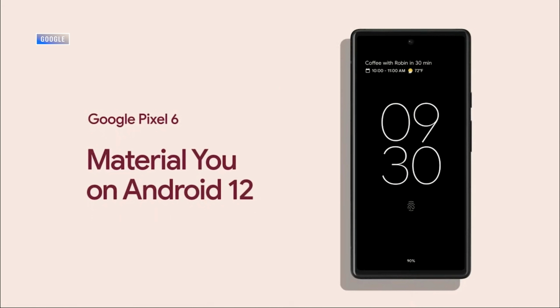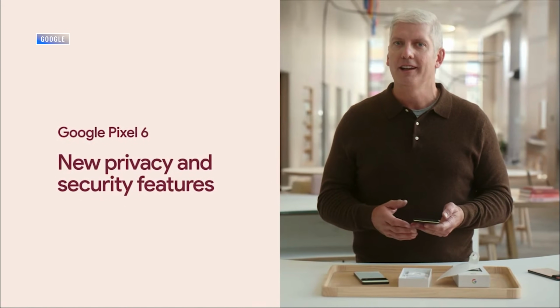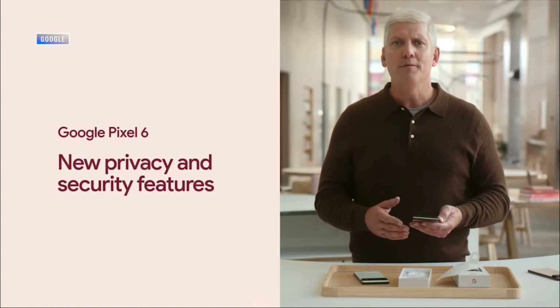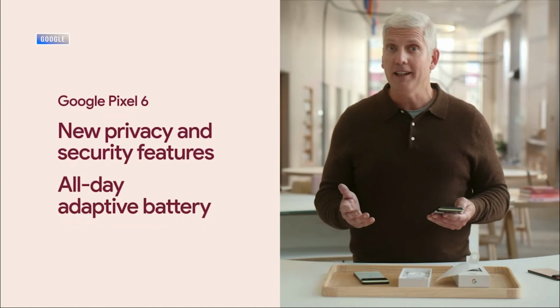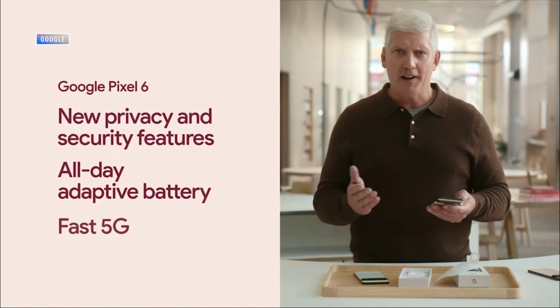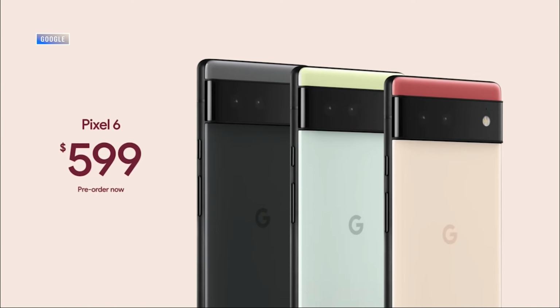You can see the always-on display and the expressive, adaptive new Android 12 UI, which we call Material You. Pixel 6 is designed with powerful new security and privacy features to safeguard your information. And we've made big improvements to boost every aspect of performance, from the all-day adaptive battery with fast charging speeds to 5G connectivity for even faster downloading and streaming. The product is full of more features that we're going to show you today. Pixel 6 is available today, starting at $599.